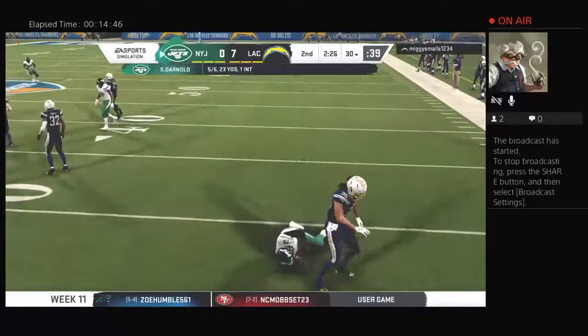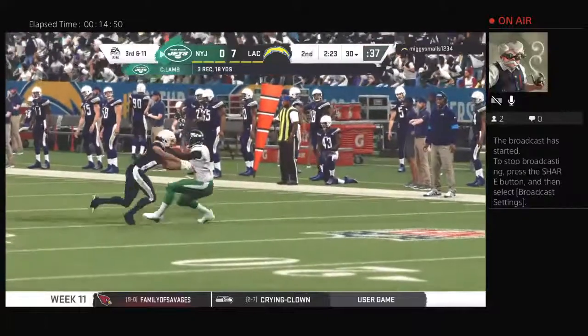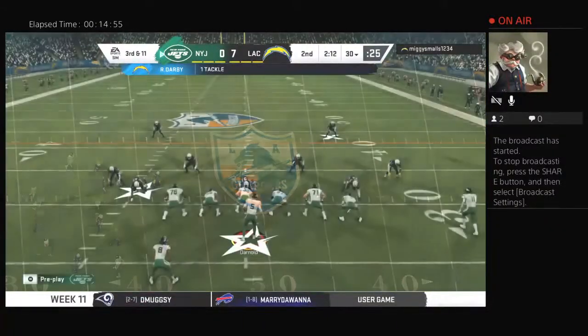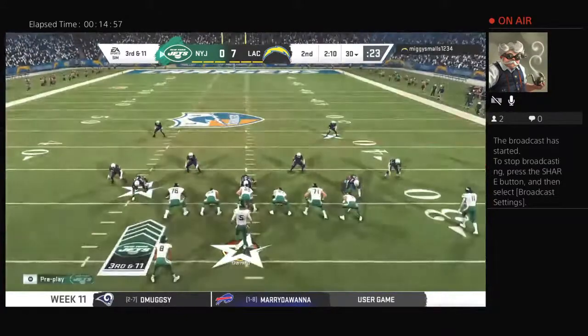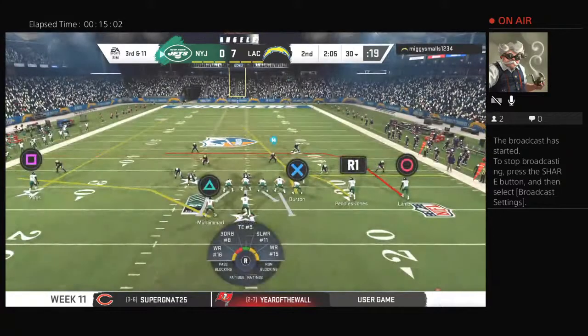And a quick throw here, that's complete. And he went backwards. He'll be down at the 30. It'll wind up being a loss of 2. And that'll bring up a 3rd and 11 situation. They don't need to run another play here before the 2-minute warning. Let's see if they do it anyway.